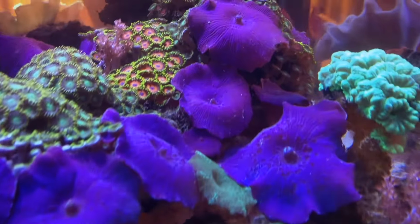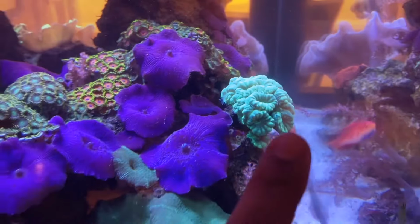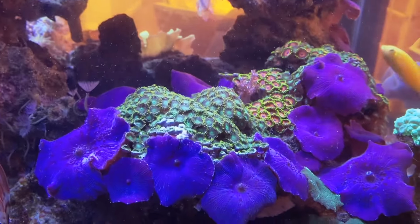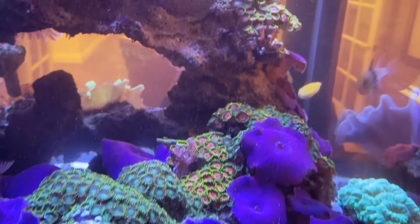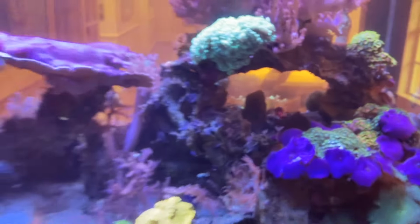And then if we go up here, a bunch of zoas, some eagle eyes, dragon eyes, all that. Then this trumpet coral actually grew so big that I had to frag it, and that's where that colony comes from. We have a nice arch here to kind of open it up because it is a peninsula style tank. Let the tank breathe a bit, some more arches and stuff for fish to kind of go through.